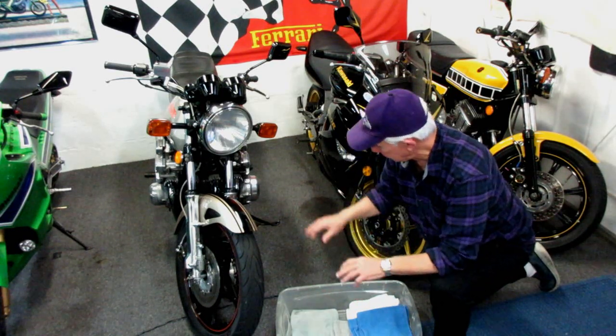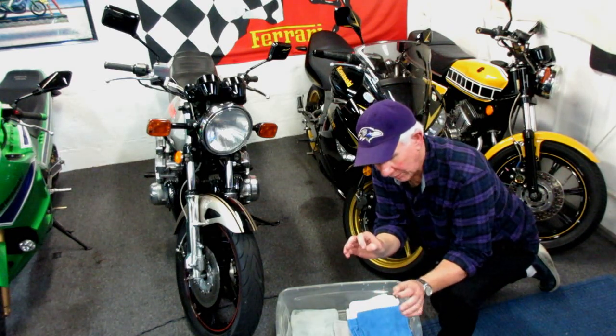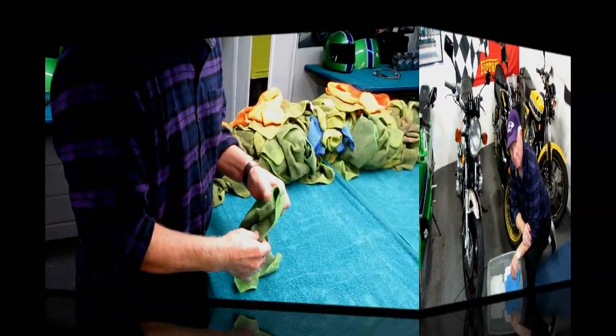So I've been saving them for more delicate jobs, but right now, I want to get all the microfibers washed, folded, and put back in here, because I have various ones and you think it's a simple thing until you go to fold 100 of them. I want to get some that I use for polishing aluminum, some for paint, and some just to clean the chain.